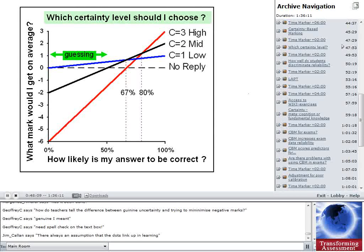I should ask whether he feels I've addressed some of the issues he was bringing up, or whether other people have issues about this, because it's very important, this business of understanding when you're actually sensible to use the different certainty levels.